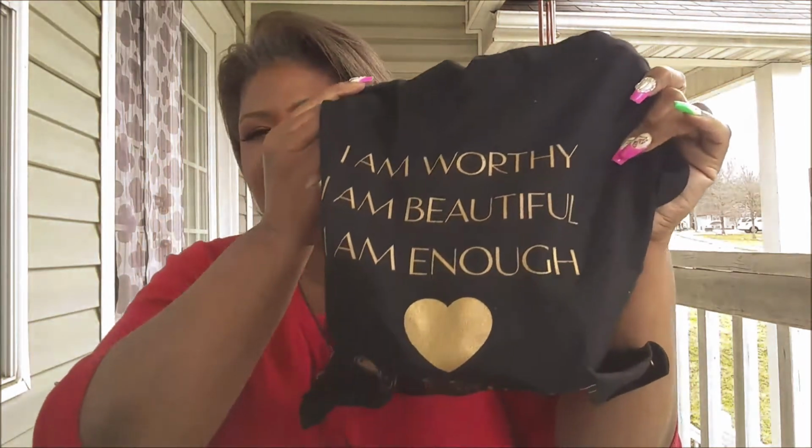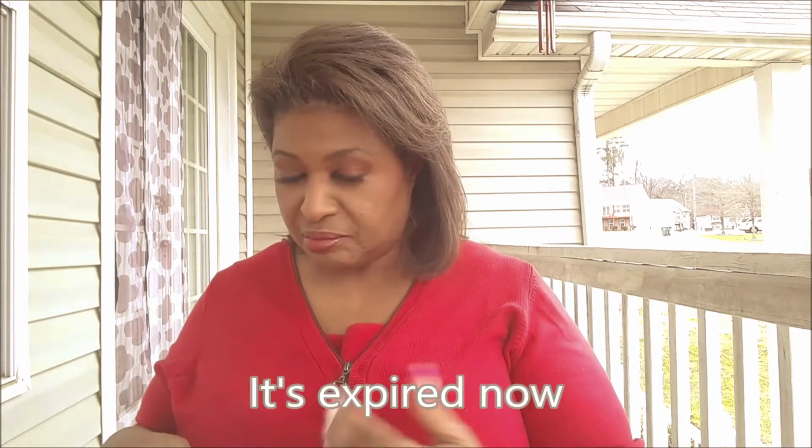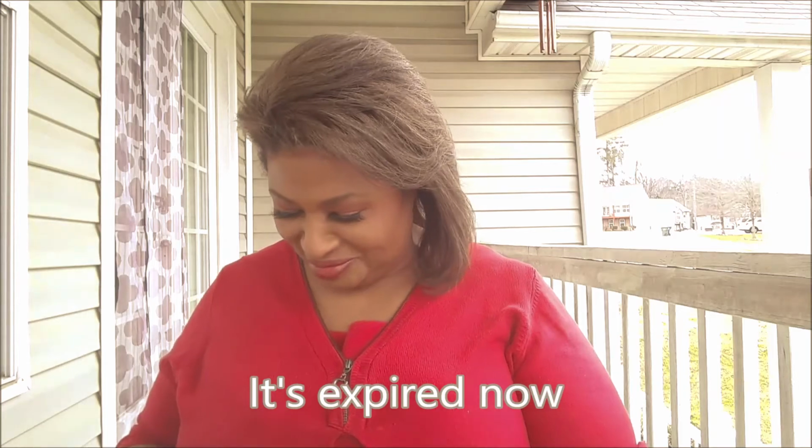It says, I am worthy, I am beautiful, I am enough. I have another bag with that saying on it from a previous Cocotique box. Oh, and Cocotique is $25 a month. But if you do a longer subscription, it comes out cheaper. Like this time, the subscription was 3 months. I got the 3-month one, and it was $56 after a discount code that I had. So that's a pretty good deal.